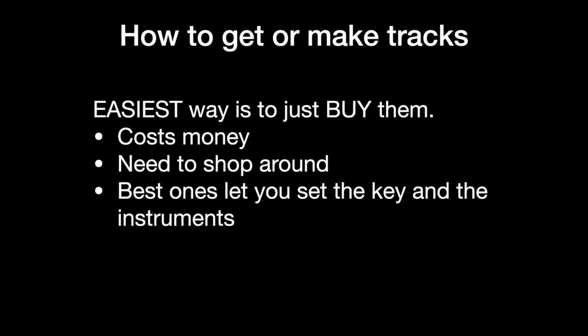So when you're exploring paying for some backing tracks, make sure you're buying from a site that will give you that flexibility. Figure out what key you want to sing the song in. Figure out what instruments you want. And then go someplace where you can custom generate the backing track like that. That's a really good tip.